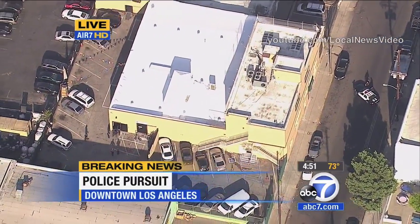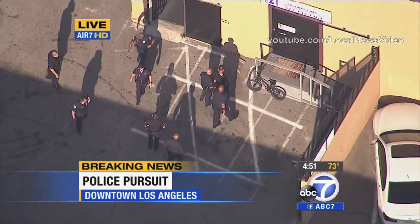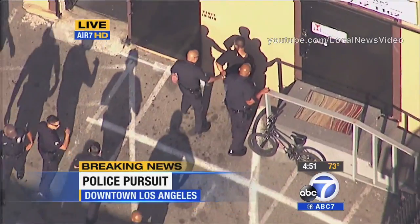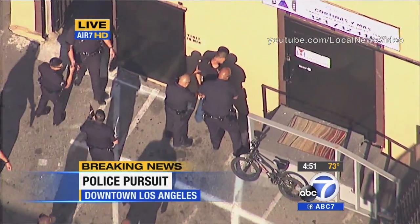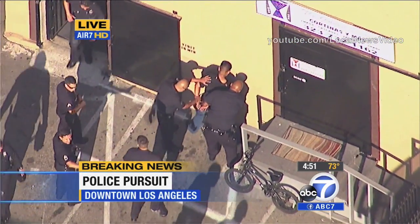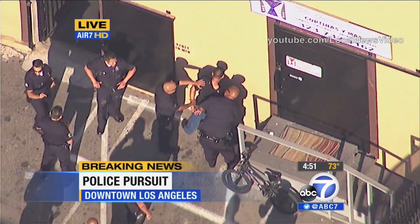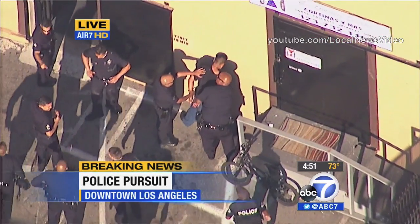So we're going to hold this shot here, and we're going to... there he is, come out with LAPD officers. That's the guy we were watching. We mentioned him moments ago when he was running away, the blue jeans, the black cap, the black shirt. Clearly, even though he ran into that company, we'll try to find the name for it, he has been brought out in handcuffs by LAPD officers, and in just a couple of moments, we'll go back to the car and see if anyone else has been taken into custody.